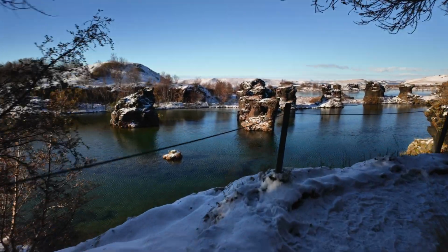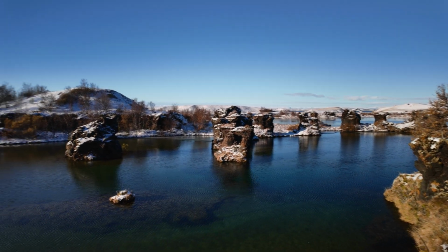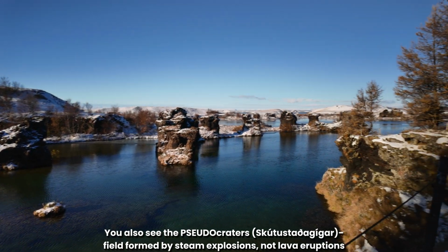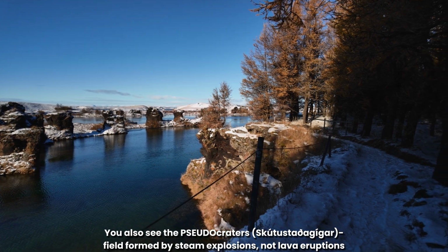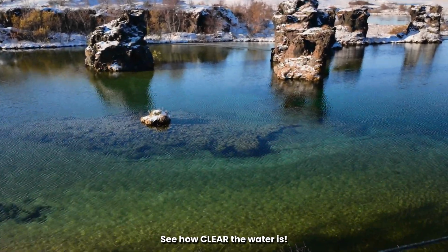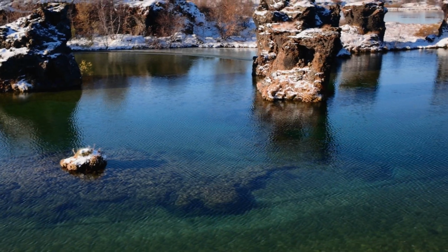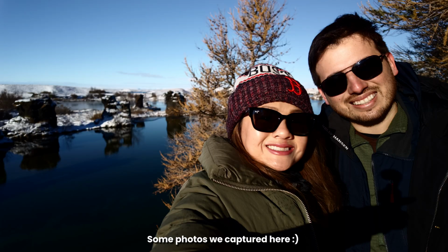Nice, that's pretty. Look at that. Wow, that's gorgeous. That's nice. That looks gorgeous. It really does seem like someone built it. Look at how clear the water is. Yeah. Wow. The fishy though. You can see the bottom of it. Wow.